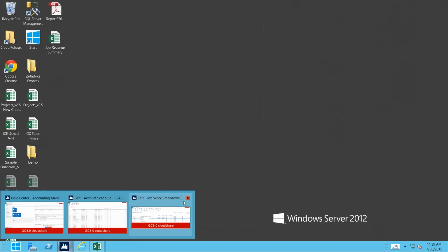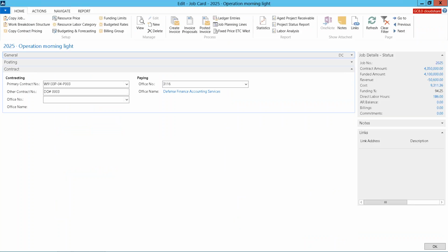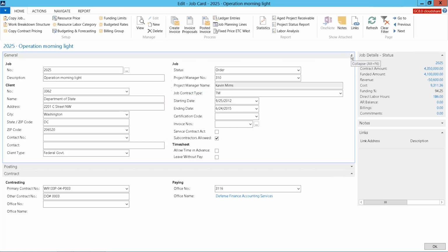I want to spend a couple minutes on T&M work. I'm sure that we've got some folks on the phone that do time and material work for the government or the commercial markets. We'll talk about some of the unique things here before we get into time and expense entry. Same concepts in terms of general posting and contract tab, but now when you've got a T&M project, the billing, instead of being based on cost type principles, is based on T&M labor rates.